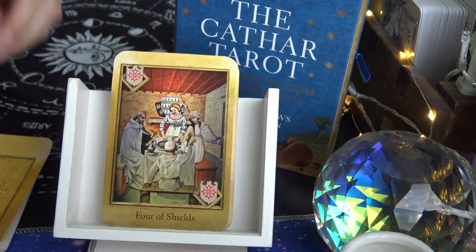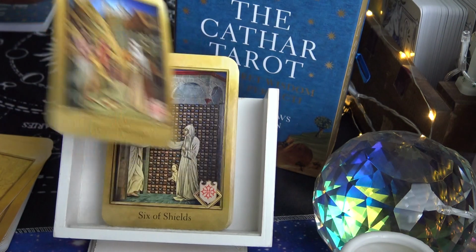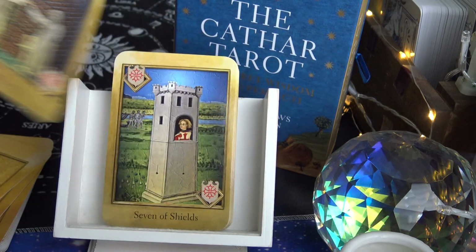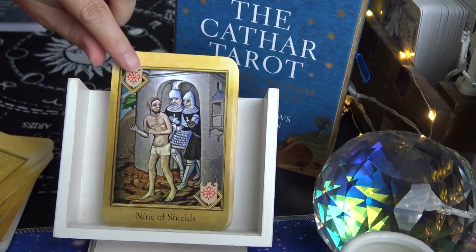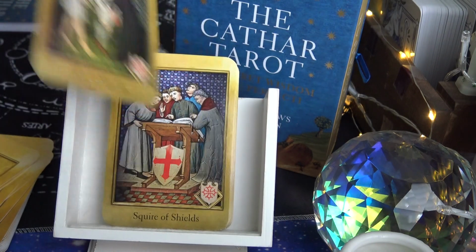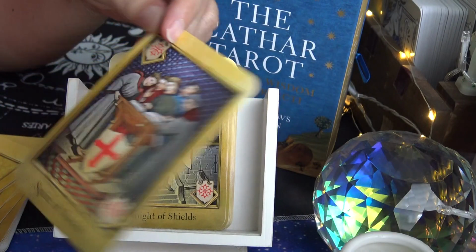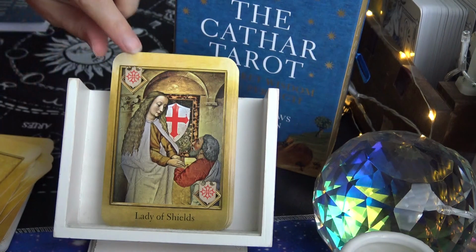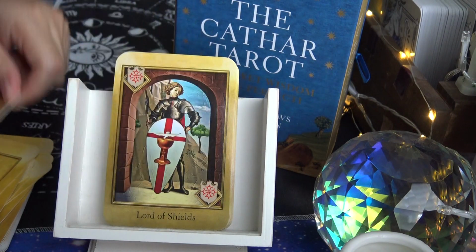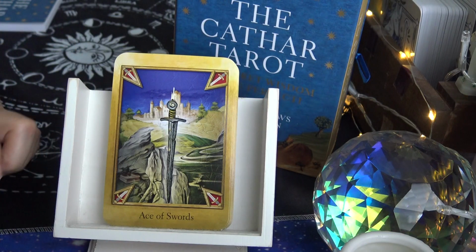3 of Shields. 4 of Shields. 5 of Shields. 6 of Shields. 7 of Shields. 8 of Shields. 9 of Shields. 10 of Shields. And then the court cards have been renamed Squire of Shields, Knight of Shields, Lady instead of Queen, and then Lord. Alright, so this is Swords.